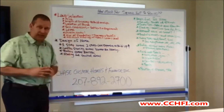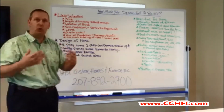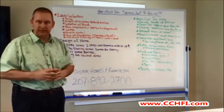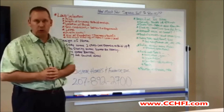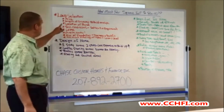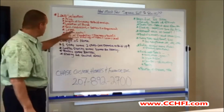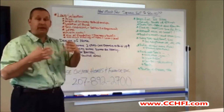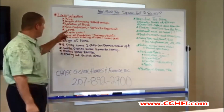One is land selection, and one of the most important, because where do you live, right? Everybody has a preference where they want to live, the school system they're going to go to, the amount of acres they want to be on. So land selection, and then some subsections to this. The price of the land matters very much. That's probably the biggest thing that we need to discuss.